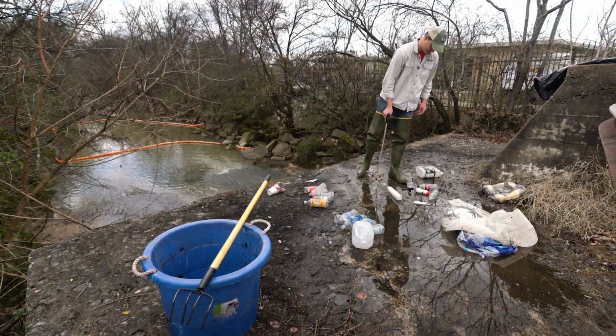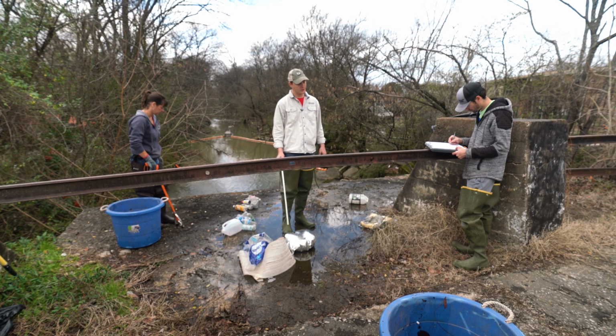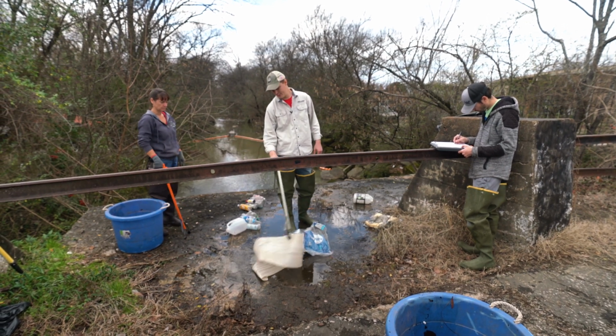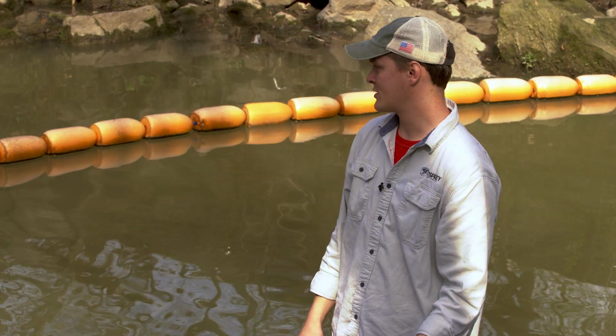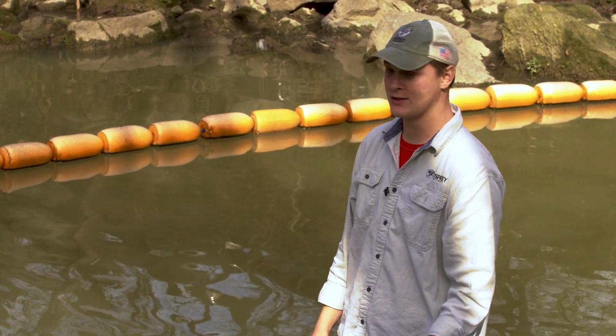So we're kind of trying to determine, is this something that was thrown out in the past week, or in the past 6 months, or is this 30 years old? So you can start kind of identifying litter sources and hopefully driving some solutions.